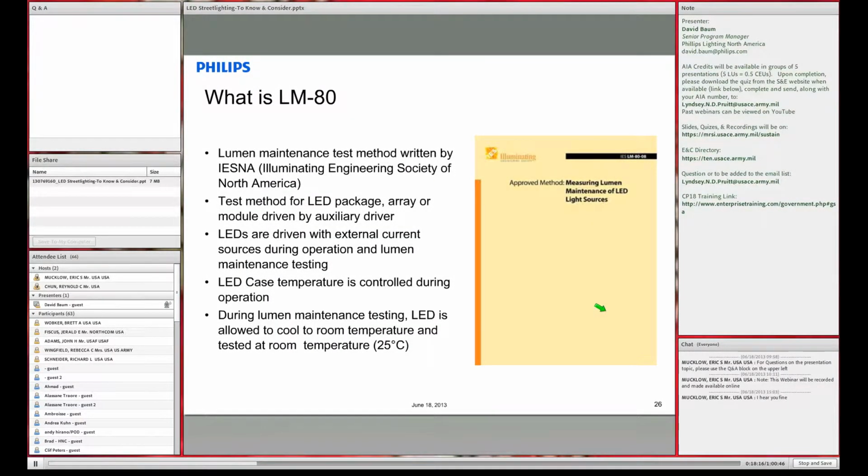So what are some of the testing procedures that we have in place today? Most of you are probably familiar with the IES LM80 standards. I spent 6 years on the IES board of directors, and during my time there is when we developed these standards, LM80, LM79. But this is really a test method strictly for the LED package, array, or module. It does not cover any testing relative to the entire luminaire.